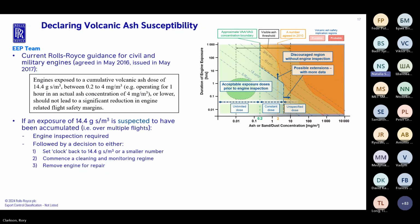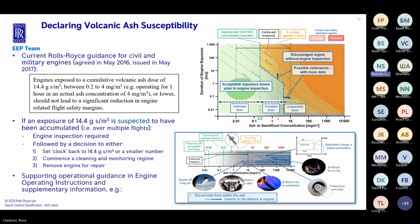We give guidance on if you reach this magic 14.4 grams seconds per cubic meter number, what you can do. And it isn't necessarily curtains for the engines or a write-off. No, there's lots of things you can do. An obvious one, and we certainly do this when people fly in dust storms, don't go near a dust storm or an ash cloud for another week. Fly in clean air, do an inspection, and there's a fair chance a lot of the deposit will have removed because it does fall off of its own accord if it's on a high power. I did mention visible and discernible ash. We've produced data based on the evidence we've got of where these kind of effects are apparent from the flight deck, so we can offer guidance on that.